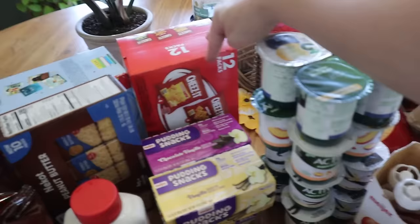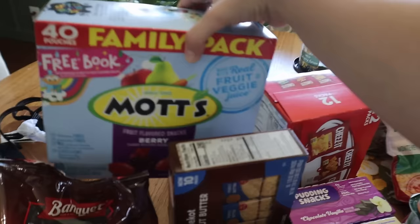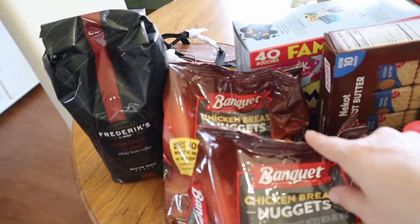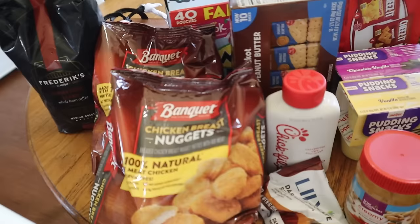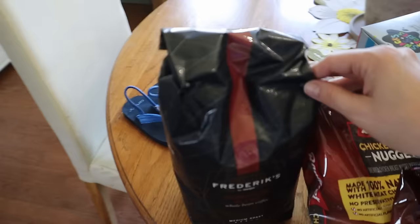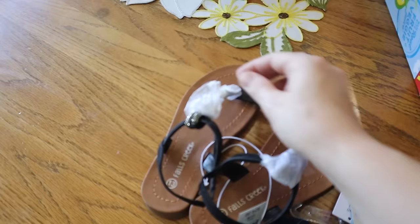And then these three different varieties of the Cheez-Its, and these crackers with the peanut butter, and of course just some fruit snacks for them, and then a couple bags of the chicken nuggets, and these were on sale, so I went ahead and got an extra bag of those. And then we have just some Chick-fil-A sauce and a bag of coffee beans. And then I also picked up a few sandals, some cute little flip-flops for Weston, and some cute little sandals for Chloe.